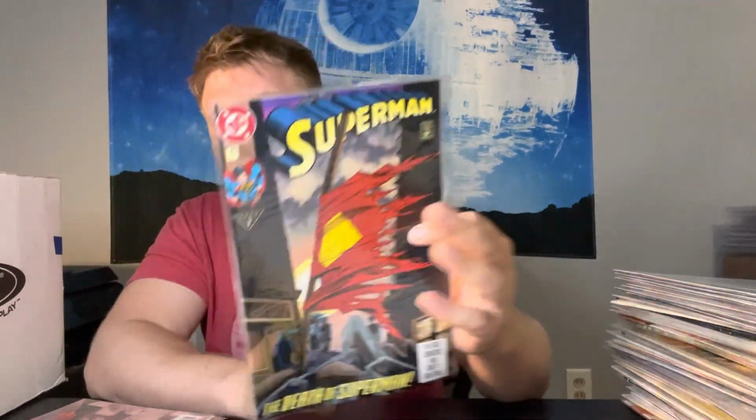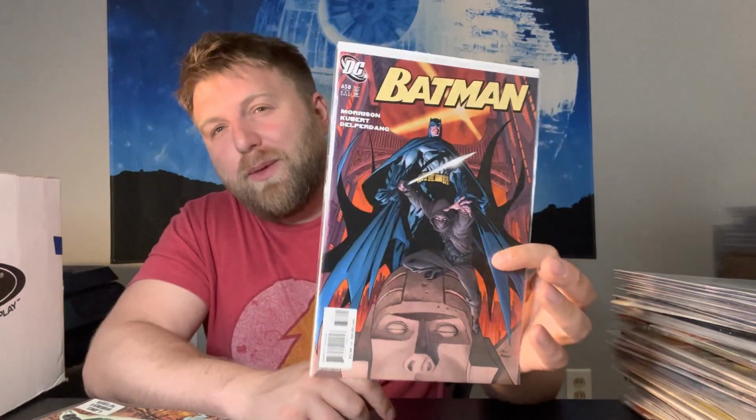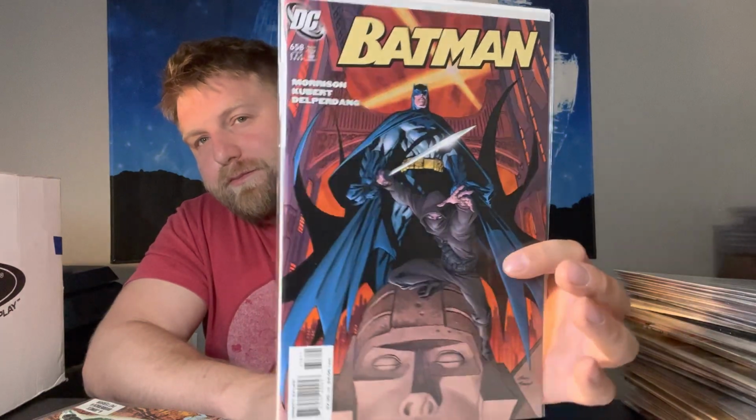I think it's the first Kane. Yeah, great book for $1. Superman 75, Death of Superman first print. Whatever, it's $1. Batman 658. What is this, like the 3rd or 4th appearance of Damian Wayne? Green Lantern #1 from 1990.